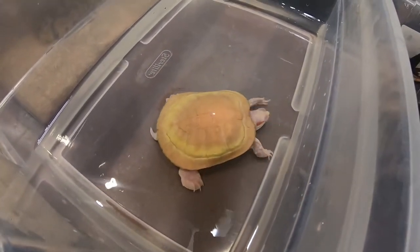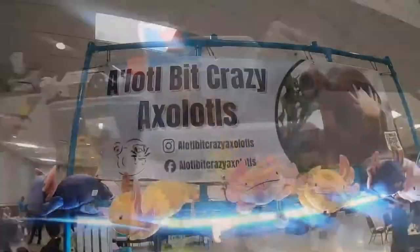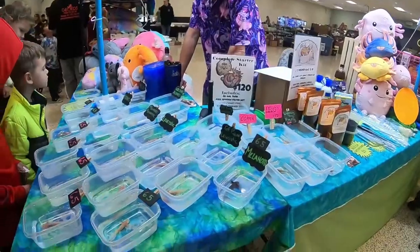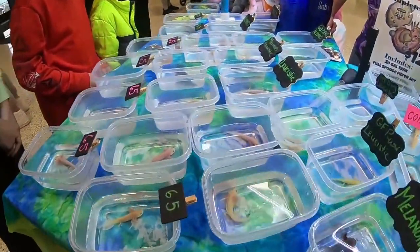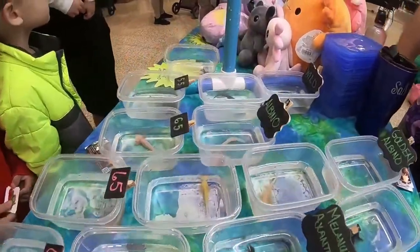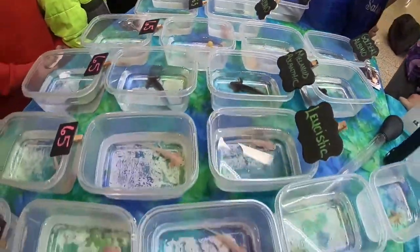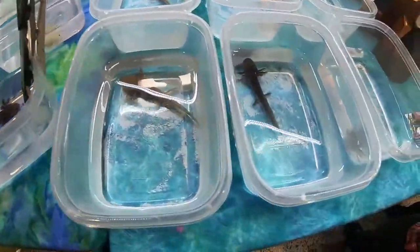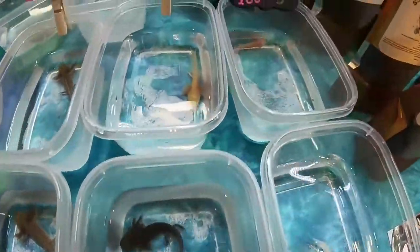That's kind of like your normal ball python, with no morphs, so you just default to that wild type. No way. Very cool. They're really pretty. There's a lot of variation within even that wild type morph. Yeah, for sure. I like it.